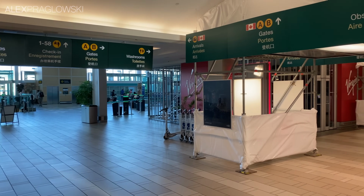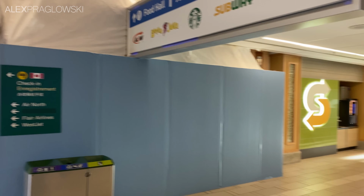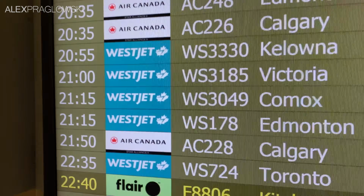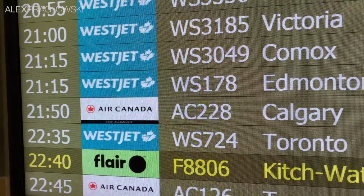However, I haven't flown on the Air Canada MAX since before the grounding, when I flew it in business from Toronto to Calgary back in August of 2018. Seeing as I haven't tried it in economy yet, I thought this might make for a more interesting late-night flight.